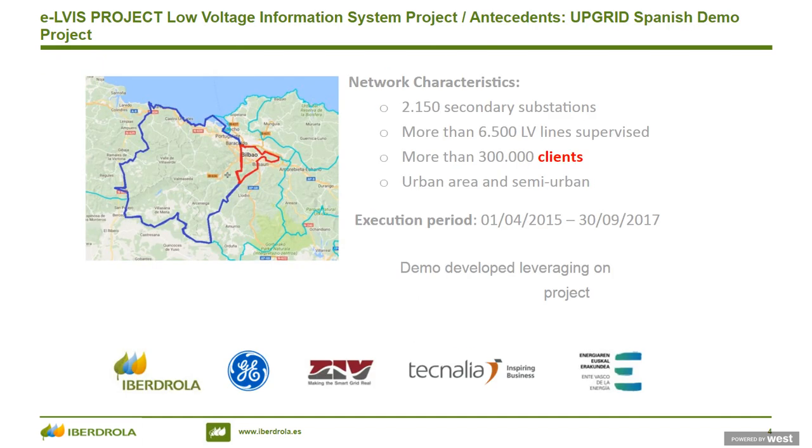Before talking about the LVIS project, I would like to give you some background and talk a little about a very interesting project. The name was Bidelek Area Project. This was a collaborative project between the Basque Country, Iberdrola, and local companies in order to make those companies more competitive and leading, especially in the area of smart grid. One of those companies was GE, and here we started working on the low voltage control system. And we continued our collaboration with GE in the ADGrid project.